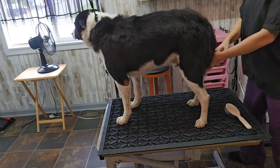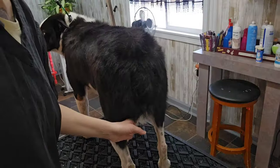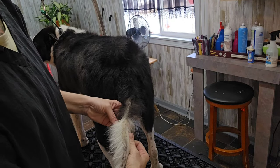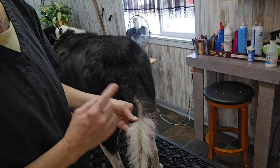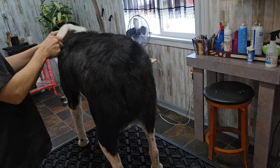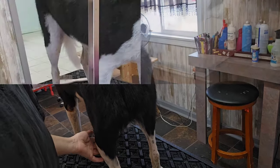All right, this guy is super easy. I just want to show you his tail hair. See his tail? All his hair? His hair is missing, and it's just coming out in clumps. So I'm going to get my clippers and clip his nails.